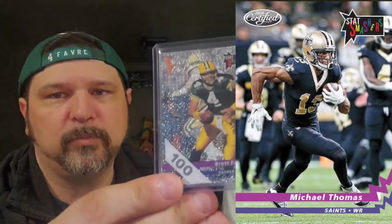Now this is an extremely rare 100 stripe, but there's a base version of this, and it's got that kind of speckly foil on it and gold stuff. And you can see in the top left there how it says Stat Smasher. Hopefully you can see that. Getting a lot of glare, but anyway, I'll find a photo of the new Stat Smasher, and I'll throw that on the screen too.